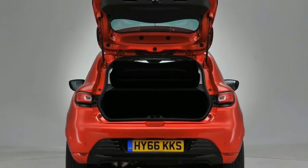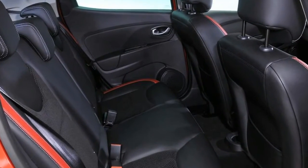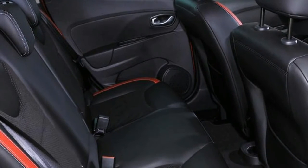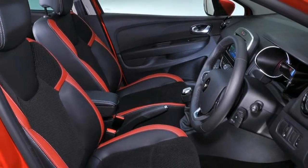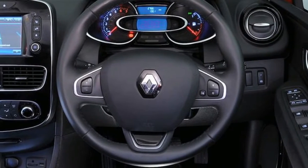There's little need to be quite so extravagant when spec'ing your Clio. We'd stick with cheaper Dynamique Nav trim and benefit from most of this S's best bits: sat-nav, Bluetooth, DAB, keyless entry and start, while saving some cash.